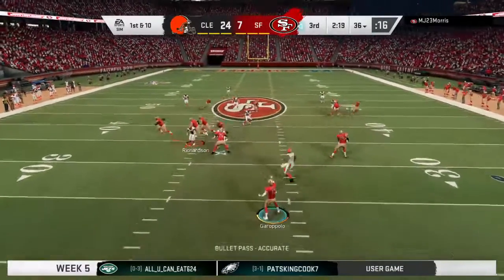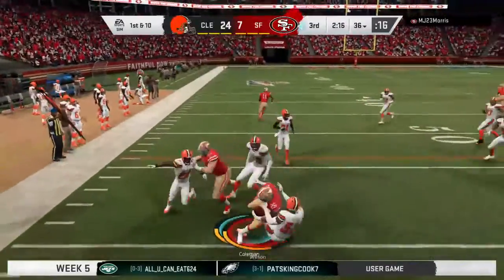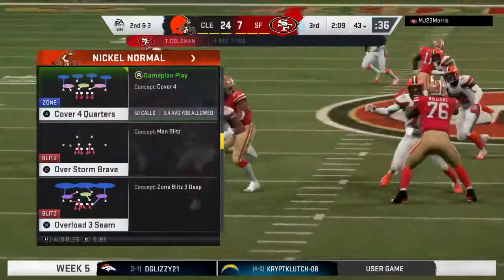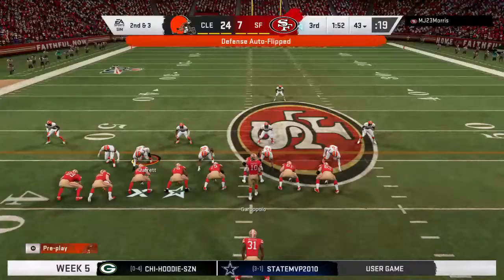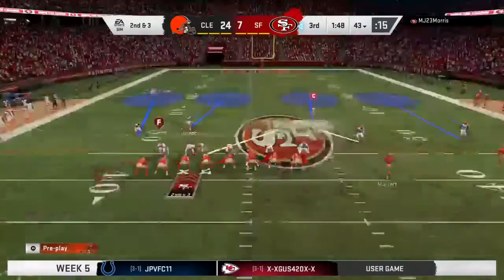To throw, it's Garoppolo. On the screen, this is Coleman. 7 yards there on the 1st down screen play. For a second there, I thought that might break big. Screen pass. Looked like it was coming together. Looked like there was an opening. Still, ended up with a solid gain.